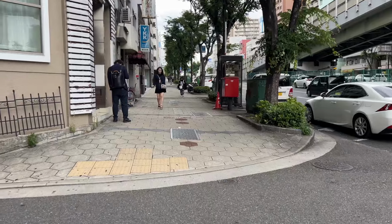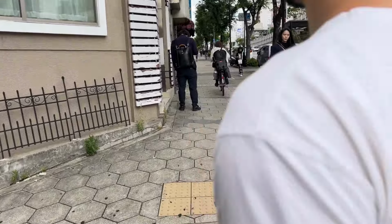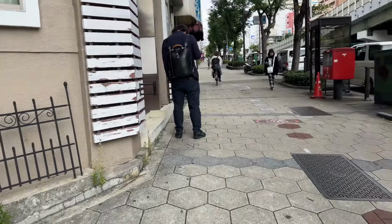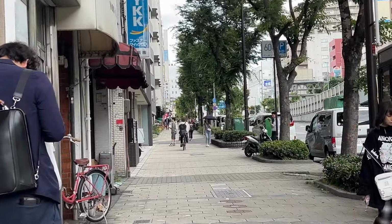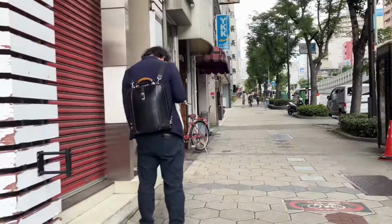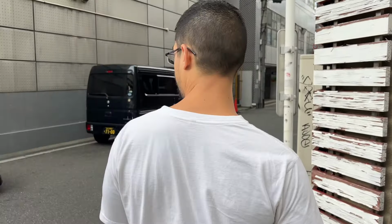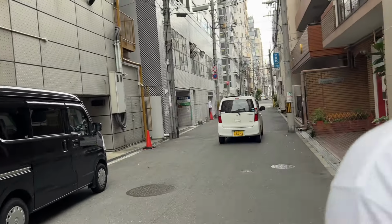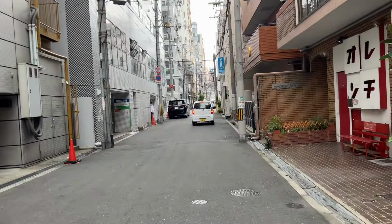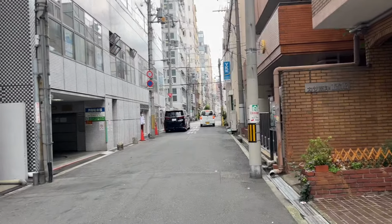I know you guys can't tell, but this way is a hill. You see? Doesn't look like it. So we're gonna go this way. Watch it, love. So we're gonna go this way because I'm hoping it's not hilly. It's like this place is trying to kill me.